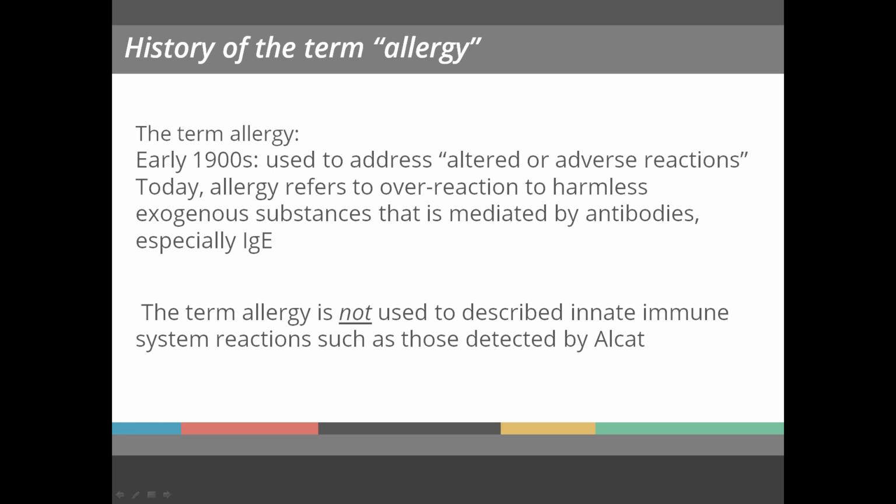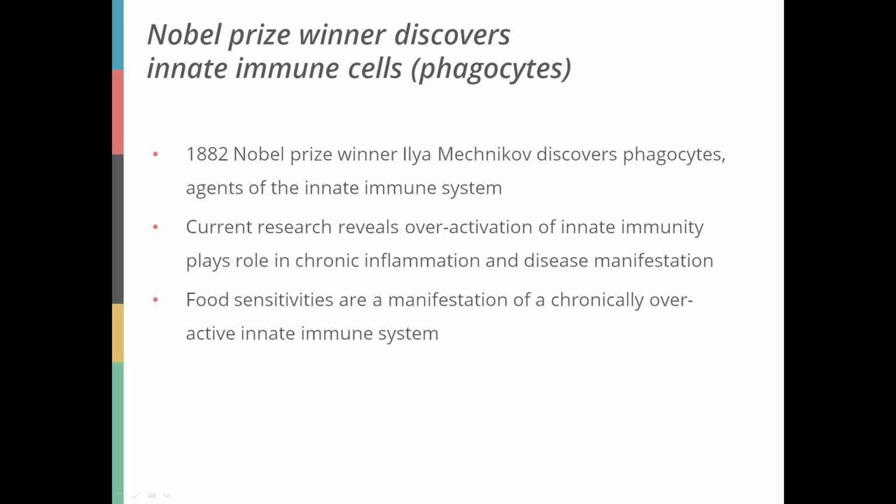A type 1 reaction, the type commonly tested for, is associated with the release of IgE antibodies and is considered an immediate hypersensitivity response. During the 20th century, science was strongly focused on discoveries linked to the specific immune system. The long history of studies related to the role of innate immune cells, from the discovery of phagocytes in 1882 by Nobel Prize winner Eli Mechnikov, until recently has been largely ignored. However, current research is providing ongoing new insights that overactivation of the non-specific immune system plays a central role in the development and maintenance of chronic inflammatory diseases.